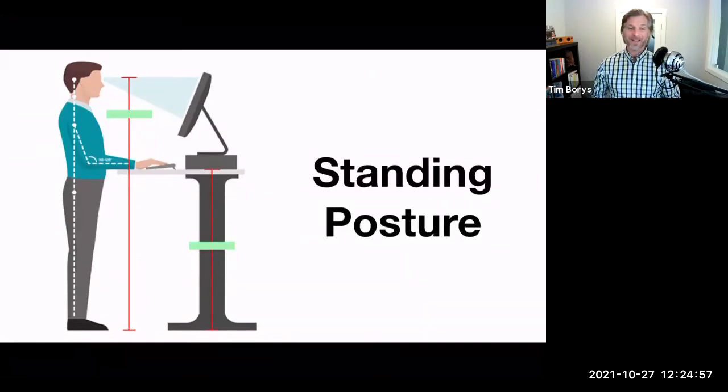The other way, if you don't have that, is what I call zombie mode. And that's where I'll raise my laptop up to here and I'll put my arms out like this.